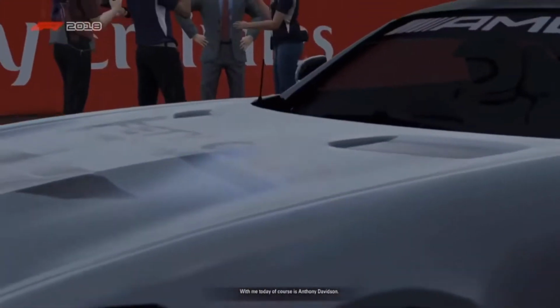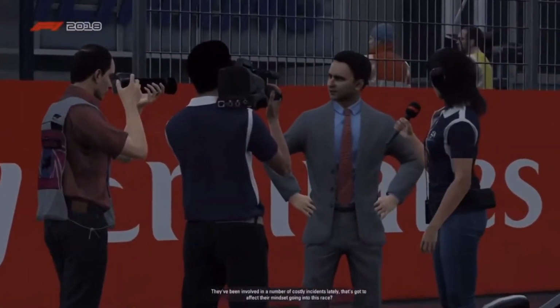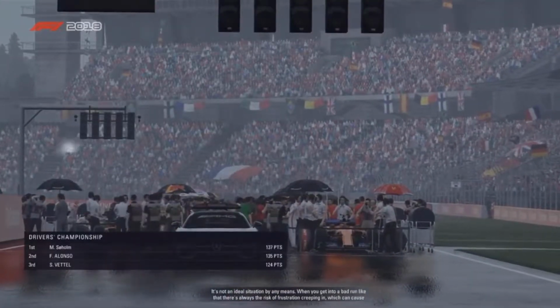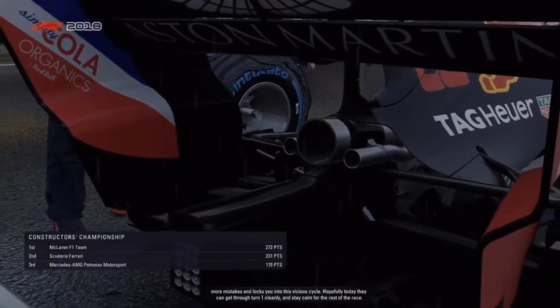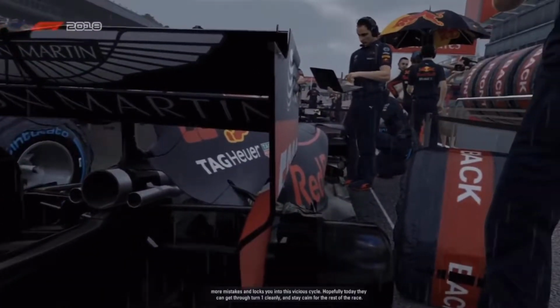With me today, of course, is Anthony Davidson. Let's talk about Wang. They've been involved in a number of costly incidents lately. That's got to affect their mindset going into this race. It's not an ideal situation by any means. When you get into a bad run like that, there's always a risk of frustration creeping in, which can cause more mistakes and locks you into this vicious cycle. Hopefully today they can get through turn 1 cleanly and stay calm for the rest of the race.